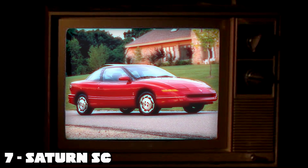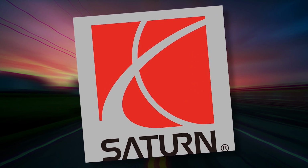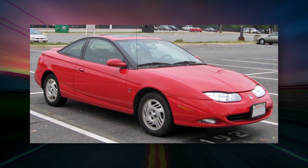Okay, picture this. Imagine being an automobile company, and to many, the only thing you're known for is one ugly little duckling of a car. Enter stage left, the Saturn SC. Yeah, I had never heard of the Saturn company before last week, but considering the company ceased operations all the way back in 2010, I guess it's forgivable. But that design, man, what the hell?